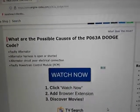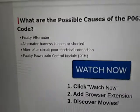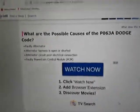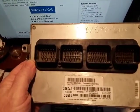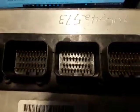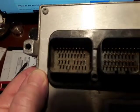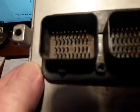So I had to go back and research this code. And after really looking at it, here it was the bottom one: faulty powertrain control module. So that was my problem. So I actually have the control module here with me. I'm going to have to turn this light on so you can see. If you look at these ports here, this is actually located on the right passenger side firewall. This one looks pretty good. You get this one, it looks like it was smoked up or burned up a little bit, and it's missing a pin. The second row up from the bottom in the middle is missing, like it burned off.